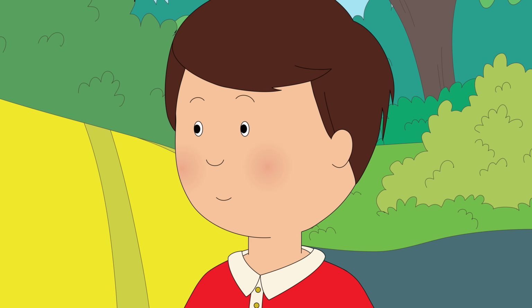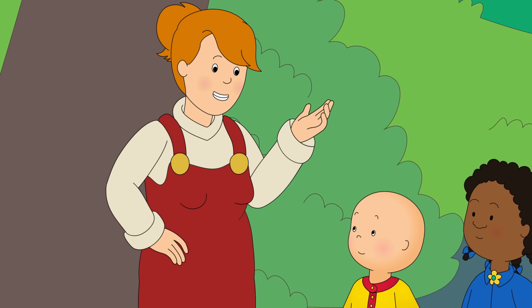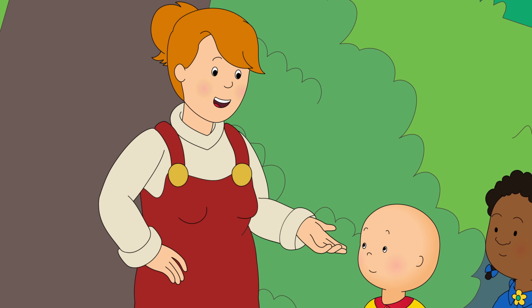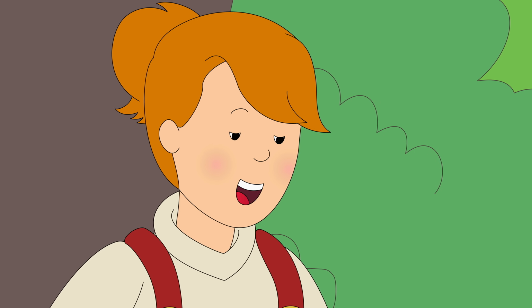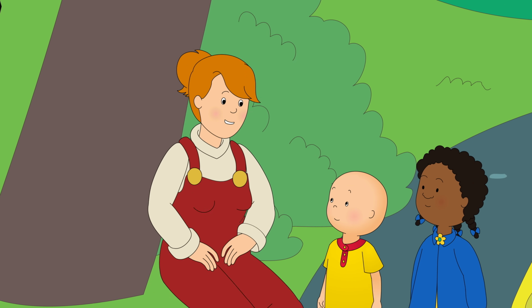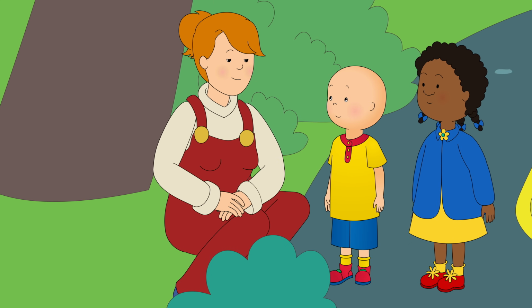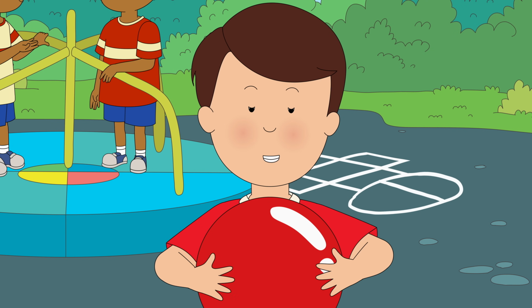That was quick thinking. See, Caillou, the alarm may have been scary and painful for Andy because of his autism, but the snail wasn't. Everyone has things they find hard to cope with, but that's okay, because we all help each other when we struggle. Yeah! Caillou, catch!